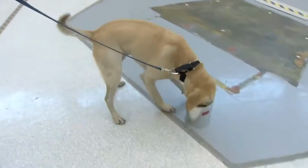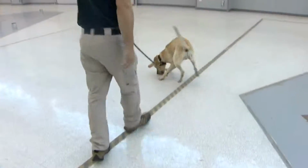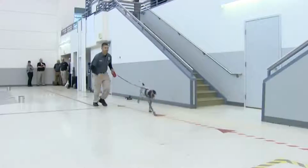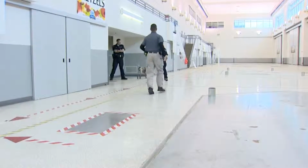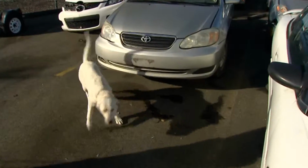It still gives me goosebumps when I see that light bulb go off. Good boy! Oh, I understand now. It's thrilling. Boeing launched its canine unit after 9/11. It was apparent that we needed to enhance our security measures, and one of the least expensive but highly effective methods is to deploy explosive detection canine teams. Search.